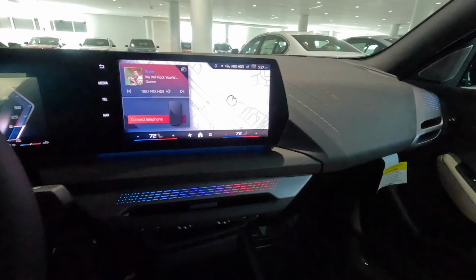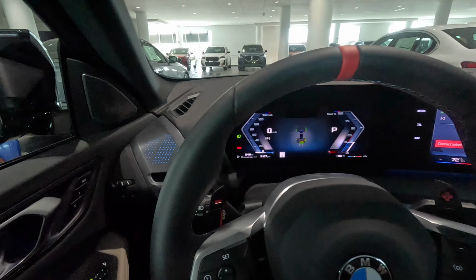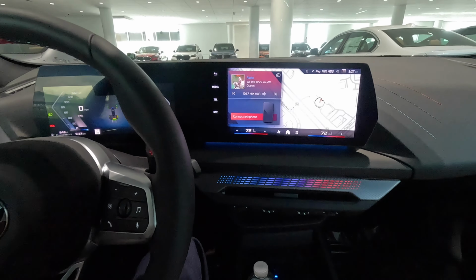I like the ambient lighting that does boast on both sides. It just looks like plastic. That's the big con that I have there.